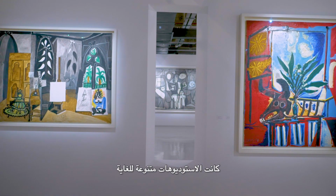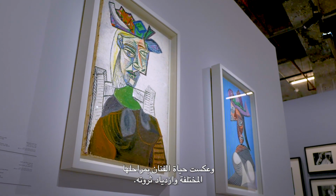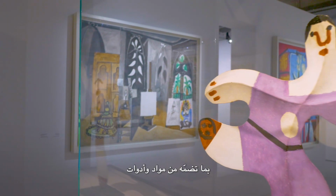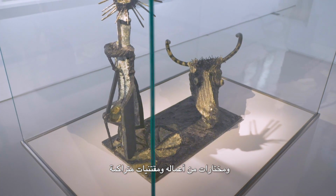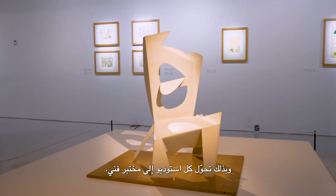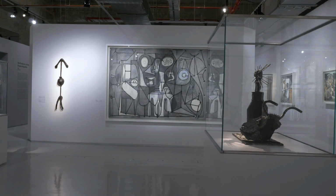The studios were quite diverse as they reflected both his life at the time and his growing wealth. Picasso was inspired by the environment of his studios, which was often very chaotic, full of materials, tools and eclectic artworks from his collection, all found objects, interested as he was in their forms, textures and combinations. The studio was in that way an actual laboratory.